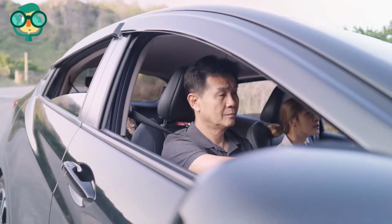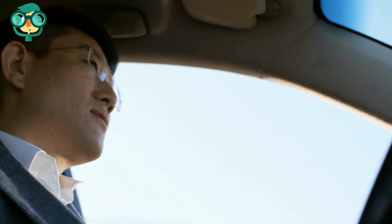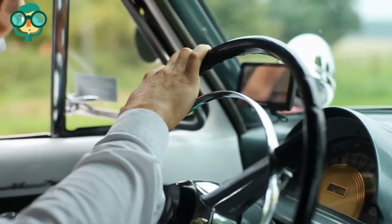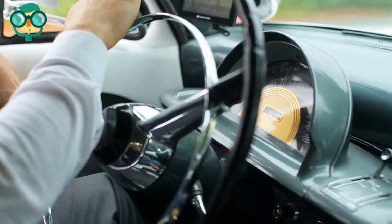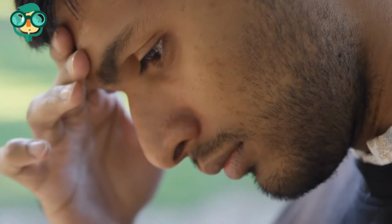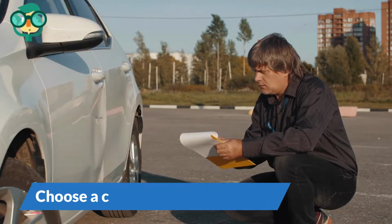It's also worth checking if it would be cheaper for you to be added as a named driver on a more experienced driver's policy. But it's really important that the person using the car the most is listed as the main driver. If you're listed as the named driver, but do most of the driving, you could be committing insurance fraud known as fronting, which is illegal. If you're caught fronting, your car insurance may be invalidated, which could make it harder for you to get a policy in the future.